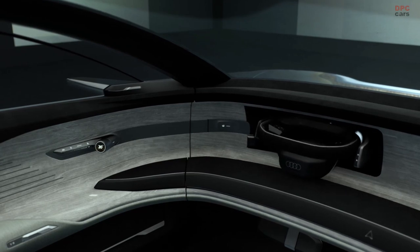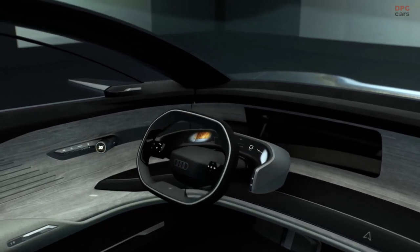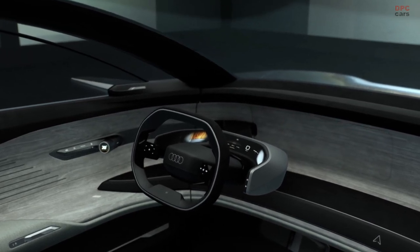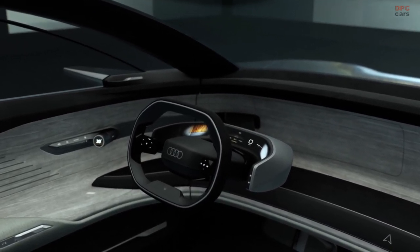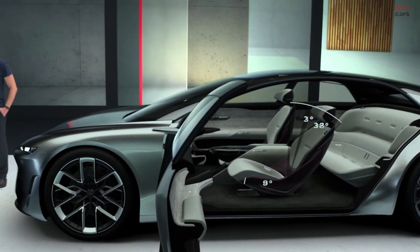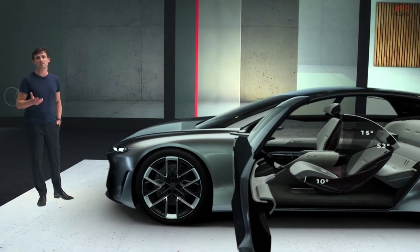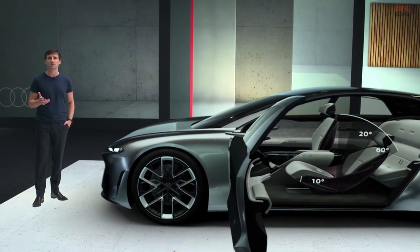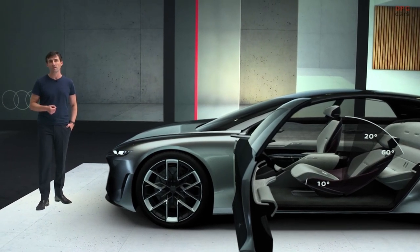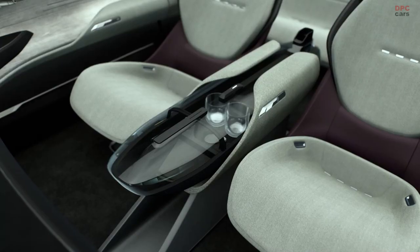Now, this is the moment when the driver takes control. You activate the steering wheel via eye tracking and pull it out with a gesture. The steering wheel and our virtual cockpit are now an integrated combination. No matter if you like to drive by yourself or just want to travel first class, the Audi Grandsphere gives you all the opportunities based on the level 4 automated driving option. This means a new dimension in comfort while getting to your destination.